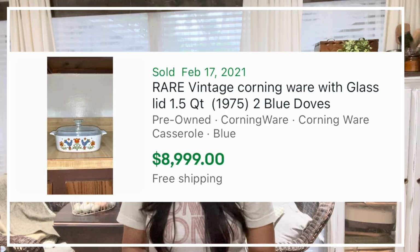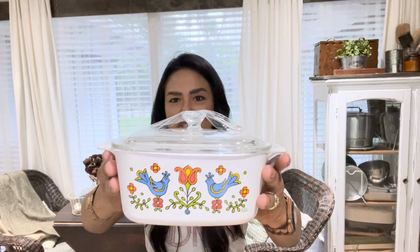Okay, so weird story behind this one. I found this one, and I actually have a little creamer with this image, and this is a 1975 Corningware design. And I saw one on eBay sold for $8,995 or some crazy number like that. It was insane. And how likely that is to happen for anyone else, I think it wouldn't be likely at all. But I found the 1979 little casserole dish.